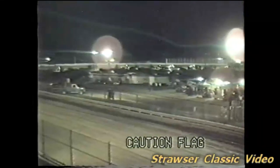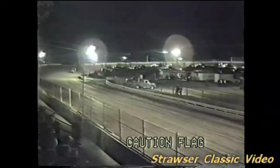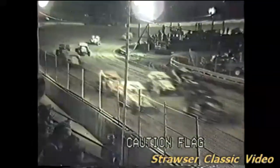Evidently, we lost a car somewhere else on the speedway, but the yellow lights are on, so that'll reset it up here. I believe they do have a lap in. We'll have to wait and see. Your leader right now, if they do have a lap in, would be Tom Mayberry in the Zemco number 1.